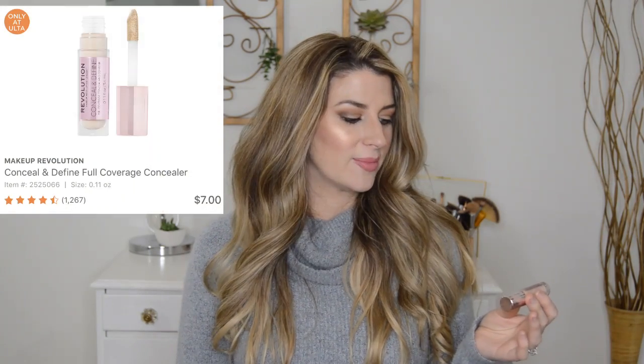And then I went through Makeup Revolution's Conceal and Define Concealer. This is one of my favorite concealers. It's so, so good. It definitely doesn't have the coverage level that Shape Tape does, but I would say it's medium to full. But what I love about this is how just smooth it is going on. It spreads really nicely, so I love that. I don't like a sticky, tacky concealer, so I love that this goes on nice and easily. It's nice and silky. If they could make this into a foundation, I would be all about it.